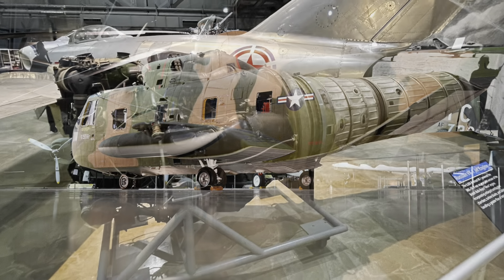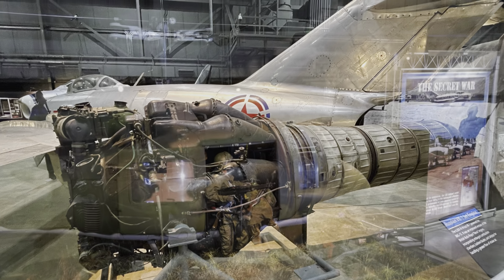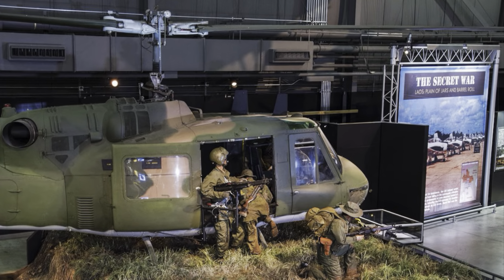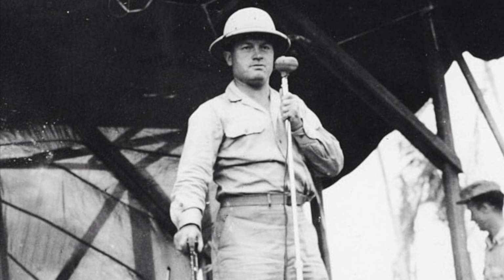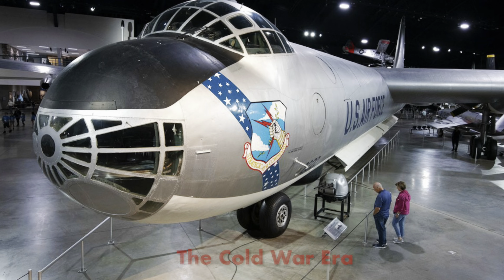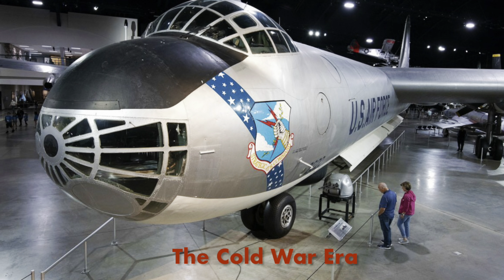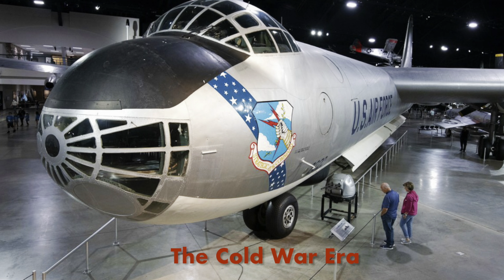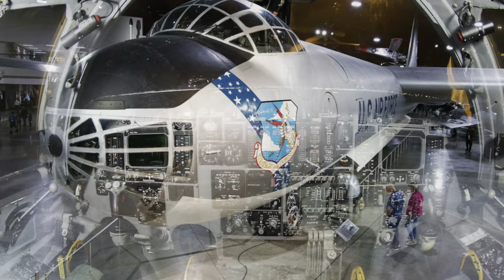Along with engines and weapons, there are displays and information about the war, secret operations, Laos and Cambodia, and even Bob Hope and his shows for the troops. The Cold War Era Gallery features aircraft that span the years of the Cold War and show how technological advancements of the era led to the advanced systems being applied in modern combat.